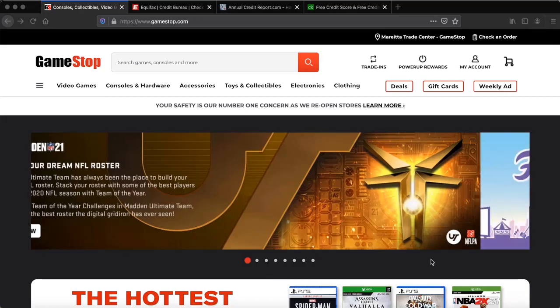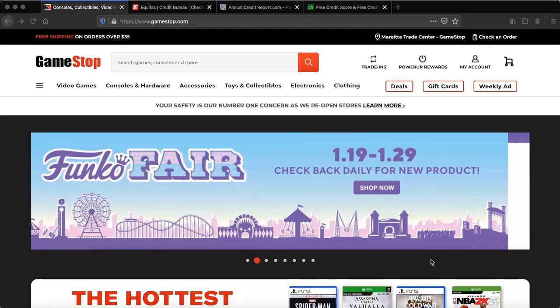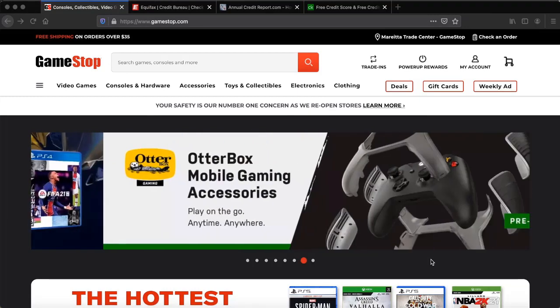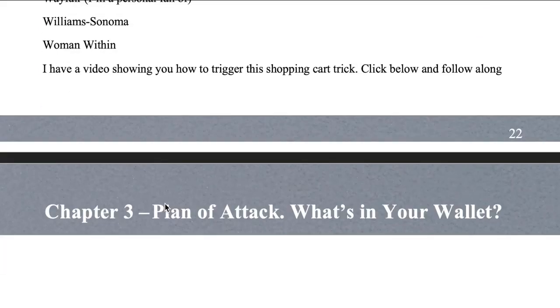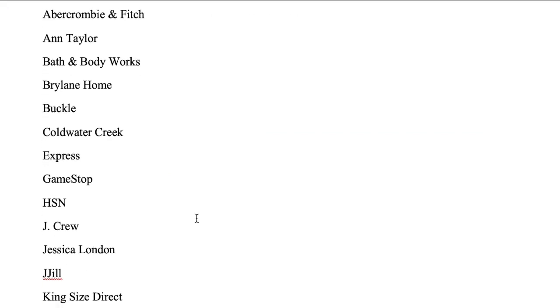So we're going to work ourselves up to getting the better cards, and this is the best way to do it, in my opinion. So, how does the shopping cart trick work? Let me go back to the ebook so you guys can see. I've listed maybe 2 dozen different companies that actually do this. All the companies that you can do this with are the Community Bank retail stores. So let me say that again. The Community Bank retail stores you should be able to do this trick with.